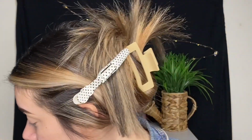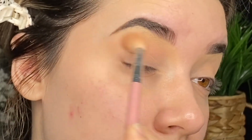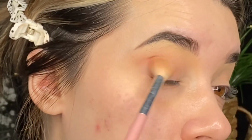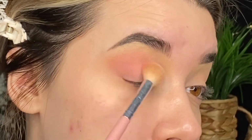Now let's dip into our Huda Beauty palette here. And we're gonna start by building up the color. So we're gonna take this shade right here and focus this on the outer corner and in the crease as well. Just going back and forth. Now, next shade we're gonna tap into is this beautiful pink color right here, just a little bit because it's a pretty dark shade. And we're gonna try to focus this on the outer corner and outer crease of the eye, not taking it inwards too far, but just enough to give it that blend.